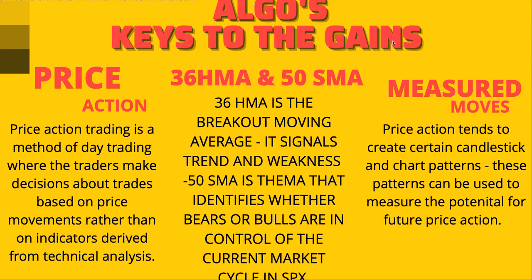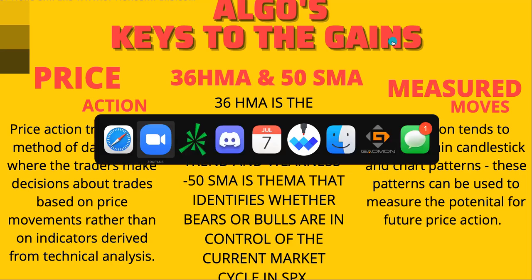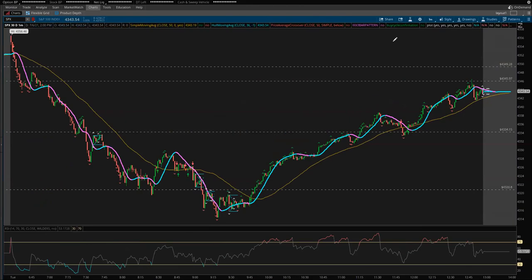And then my favorite right now, my absolute favorite, is this guy right here, our 36 HMA and 50 SMA. This is part of our SPX strategy that we use here at Option Snipers. I really want to take this video to break down a lot of the logic and how price action, measured moves, and this 36 and 50 work in unison, because you don't get many days like today, which was just a great shining example of how we're able to use this.